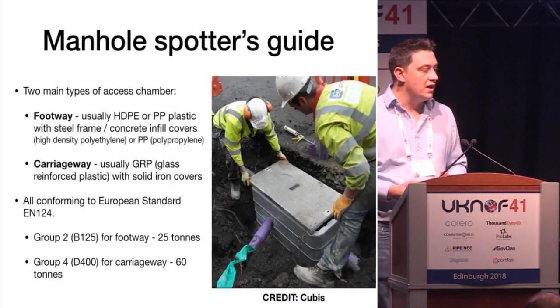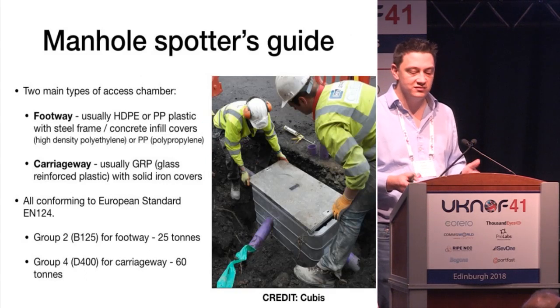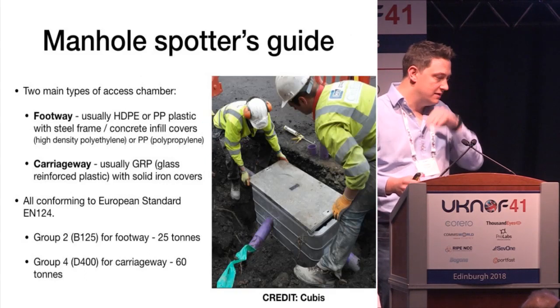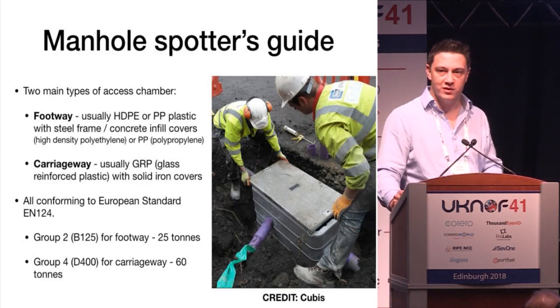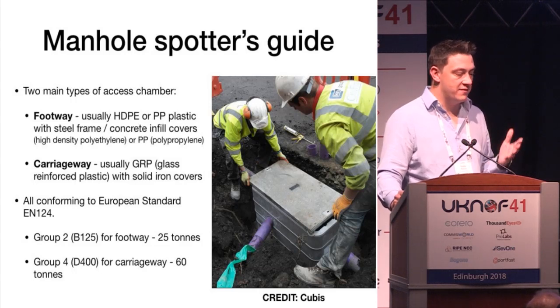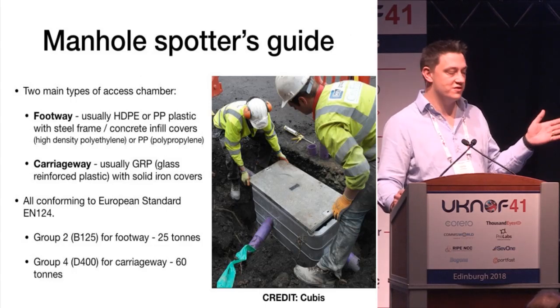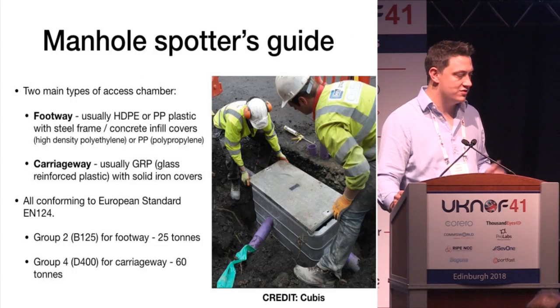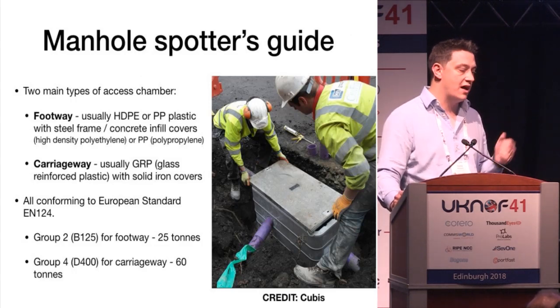So, start at the beginning. These chambers that we're constantly seeing in the street, this is some that City Fibre were building not far away from Nick's house, down a lane. That there is a footway chamber. This is the terminology that the New Roads and Streetworks Act uses: a footway and a carriageway. Footway is the pavement, carriageway is the road.